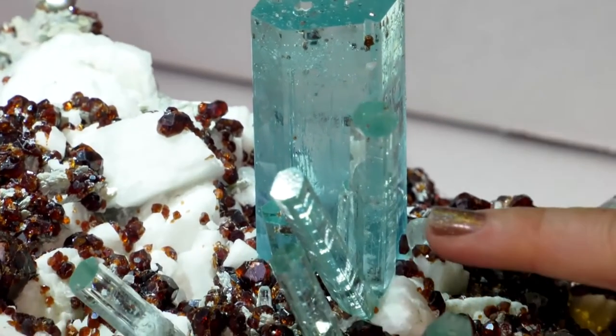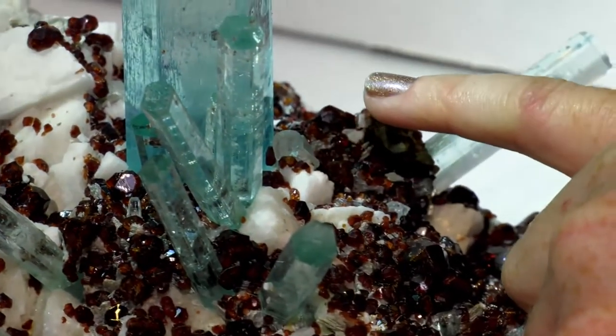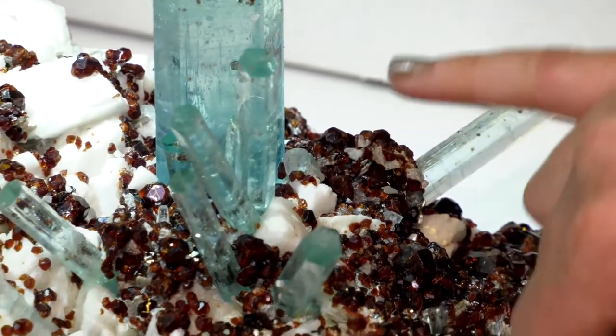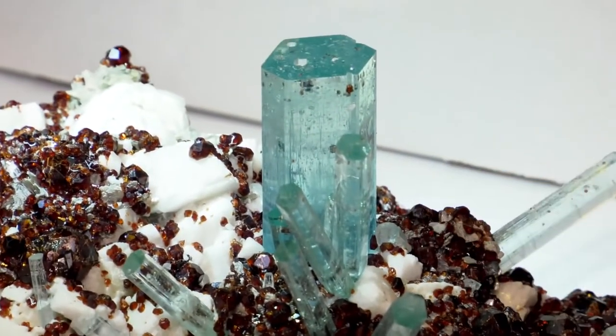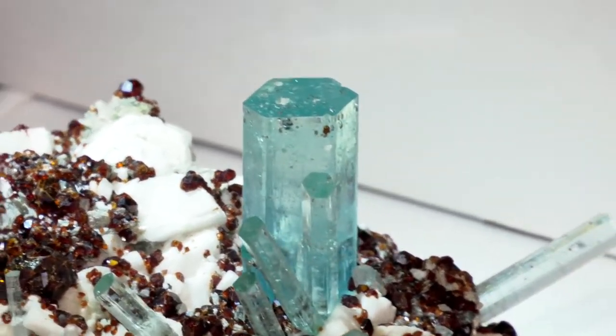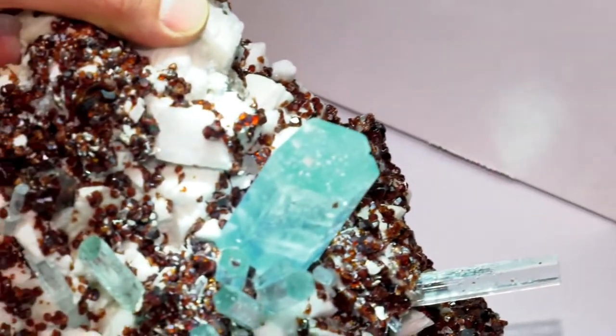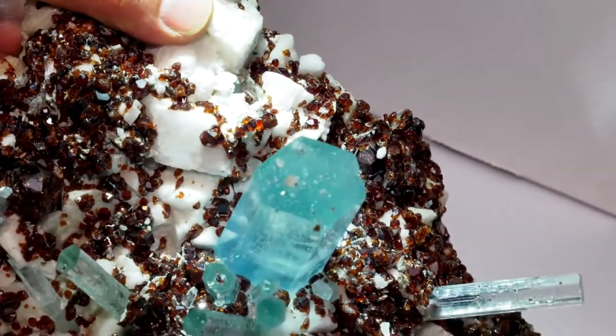It's cool, too, because you can see on the surface of this that there are obviously garnets that were on the side and have vacated the situation. There are beautiful little facets. And I like the ones that are dropped in from the top. If you look down, you see that. Can you see that? Yeah.